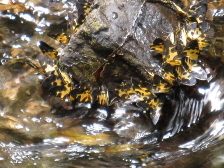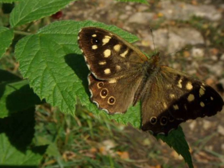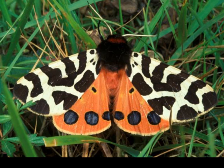We hope you have enjoyed this look behind the scenes at Manchester Museum. Perhaps you will visit Manchester Museum or another museum close to your school. Meanwhile, we have provided some activities for you based on the butterfly and moth collections, and we hope that you find these wonderful and colourful insects as fascinating as we do.